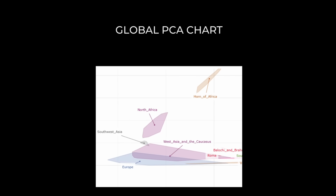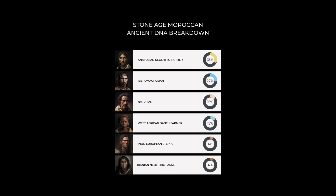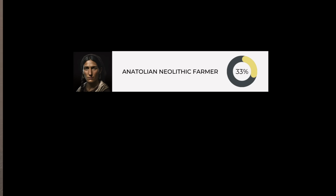When we look at a PCA chart, which is a principal component analysis chart, it tells us roughly how similar populations are to one another. The North Africans form their own unique cluster. But if we look closely at this breakdown over here, we can actually see that around 30% of their DNA is Anatolian Neolithic farmer related.